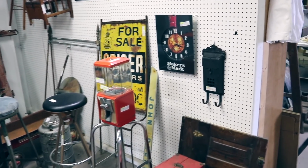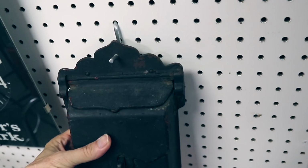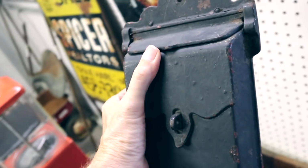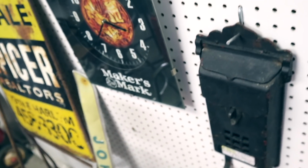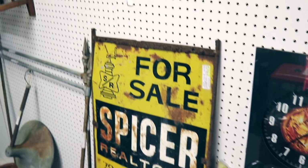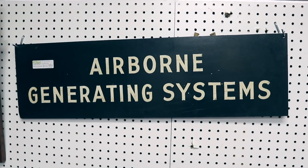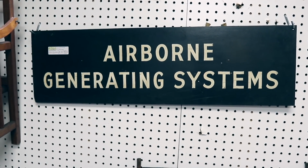Alright, here we go. What do we see? Vintage mailbox. If this says Griswold on the back, I would take it for $55. But it doesn't feel like it's going to because it's sheet metal on the back. So it's a good one, and it's worth about what's on it. That doesn't seem very old. This is sort of interesting. Airborne generating systems. It's $35. It's two-sided, but you know, it's a pretty narrow interest.